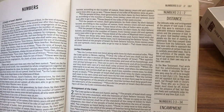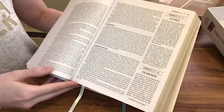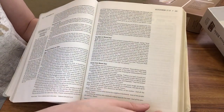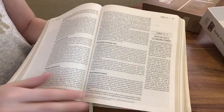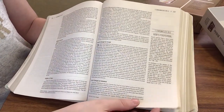I'm not a huge fan of that comfort print. It depends on the Bible though too. I have the NIV chronological Bible, and I don't mind it at all in that one. So I think they did tweak it in more recent editions, and it looks a lot better. So don't let that hold you back from buying an NIV Bible. I'm just being nitpicky.